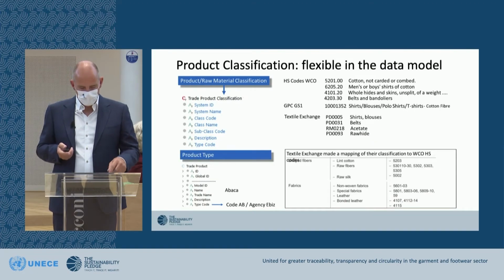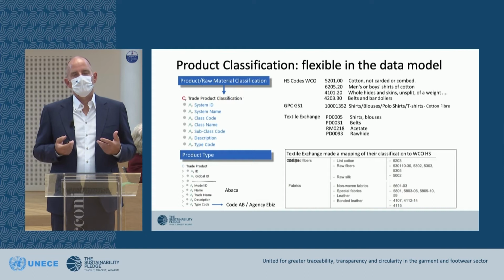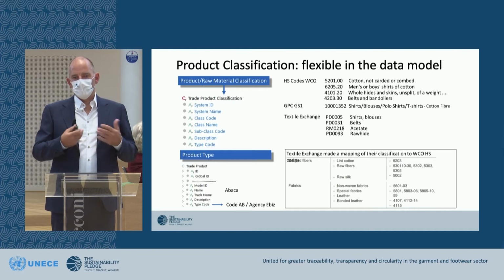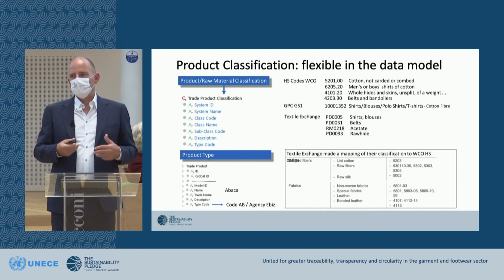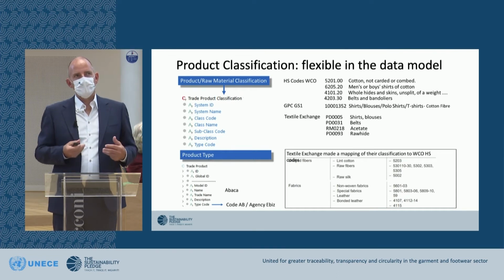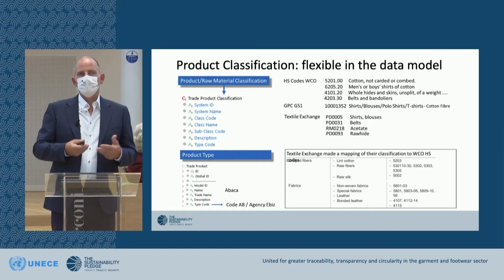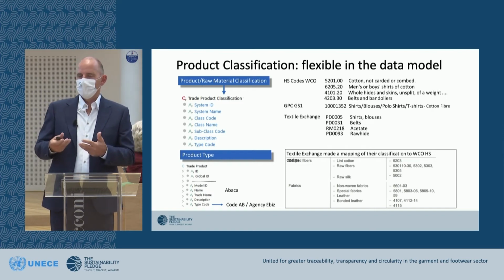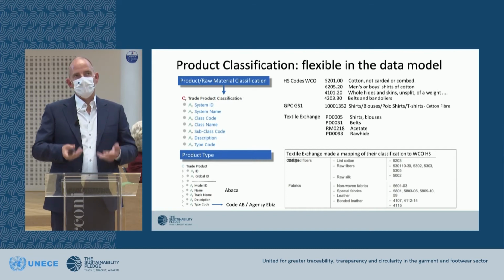And this is a slide about, just as an example, that regarding code lists, the data model is very flexible, because when we have a code, for example, a type code of a product, then we can specify the agency that has issued this code. So we do not make elements expressing the type like fiber type, or create numerous elements for expressing a type of product, but we are using code lists.